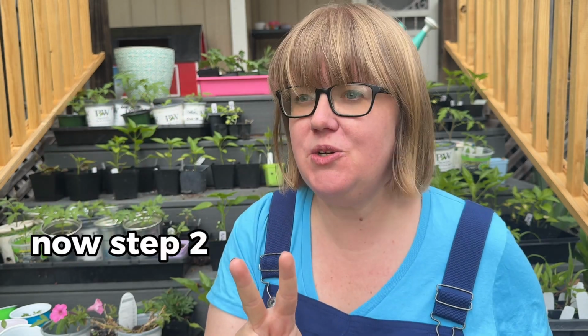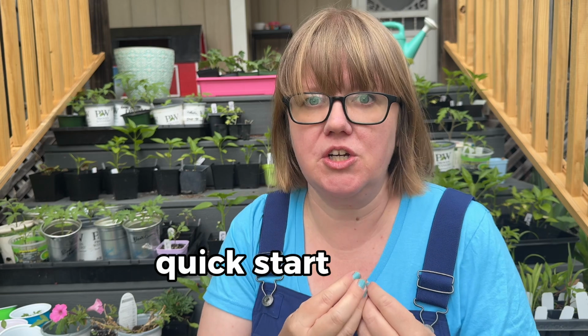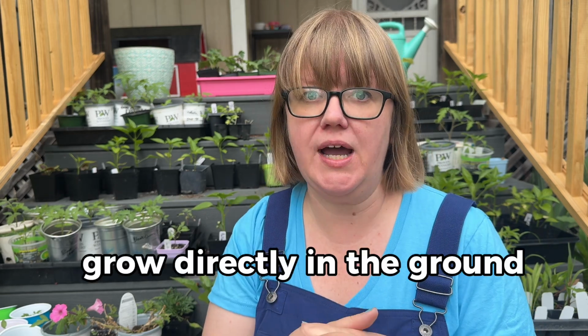Now, step 2 is the most physically challenging step, and that is to get your garden ready, to get your space ready. You can do this relatively inexpensively, and you can do this relatively quickly, but I want to tell you what your 3 options are and what I recommend for a very quick start garden. So your first option is to grow directly in the ground. We have clay soil here, and clay soil is very full of nutrients. So although it's hard to work in the beginning, it is really great for growing things directly in the ground.